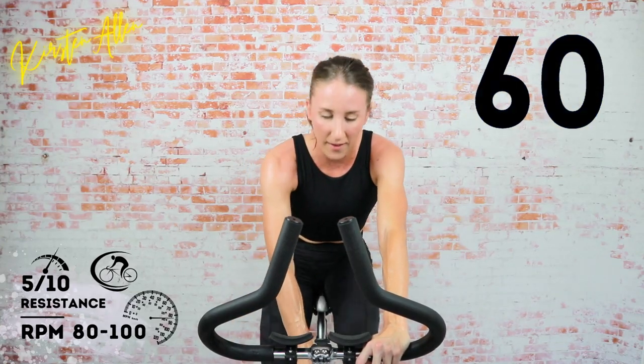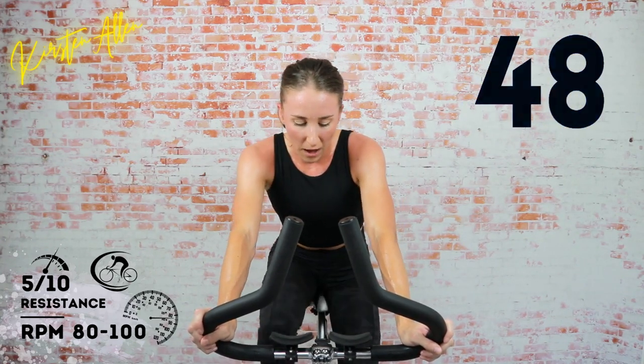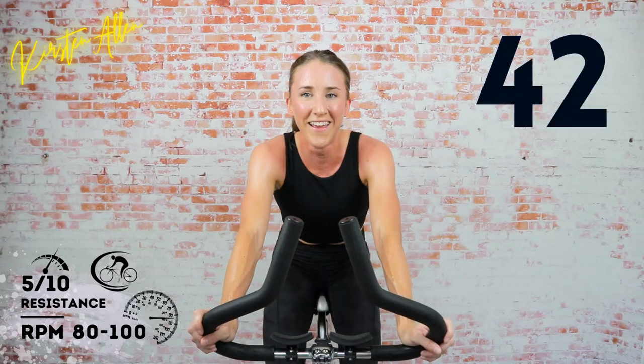5, 3, 2, 1 tempo. Blink the sweat out of your eyes. Level 5, 80%. You can keep it at level 5 when you sprint or increase it to give yourself some control. Up to you. Whew. Keep cruising. Looking so good. Keep saying that, but it's true.